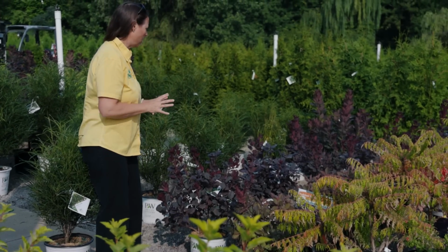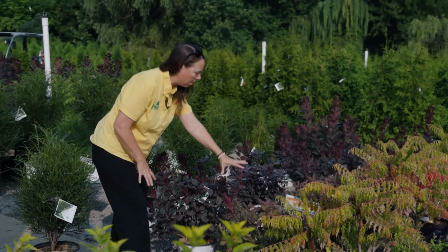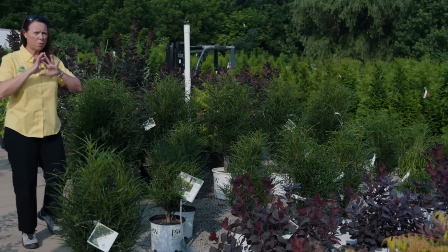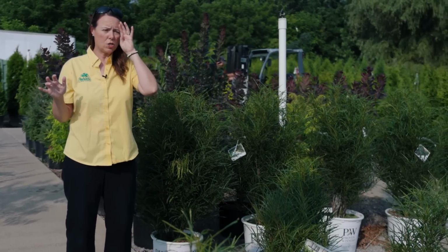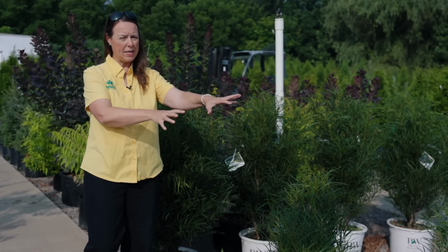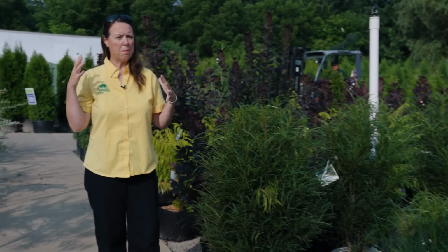So there are smaller smoke bush available, smaller varieties, some bronze foliage types, some purple foliage types, but then you can go into the bigger varieties as well. Now, your smoke bush can get very large. They can get tree-like at times. So do be aware, if you want to keep them more compact, start with the more compact varieties. If you want them to get a little bit larger, go ahead and do that. But again, you can control that with pruning as well.